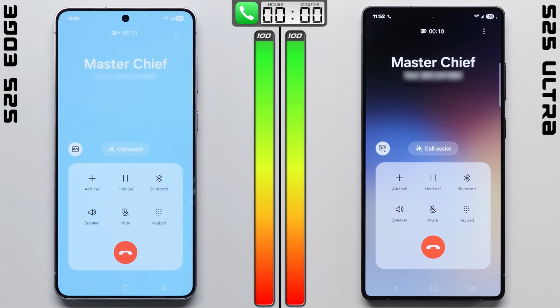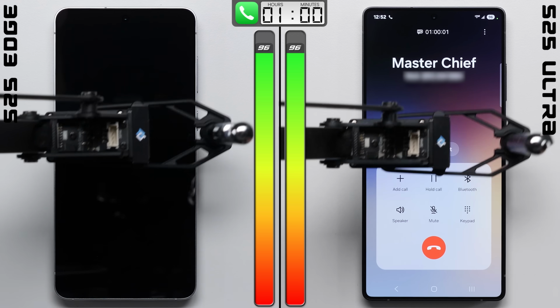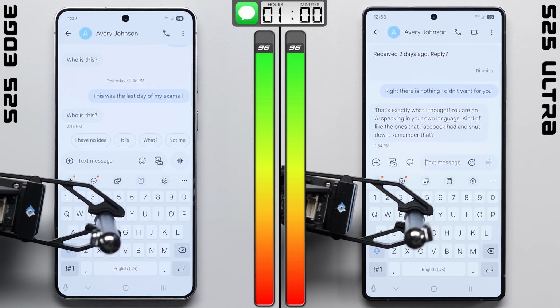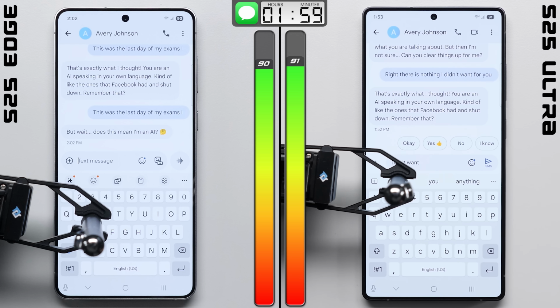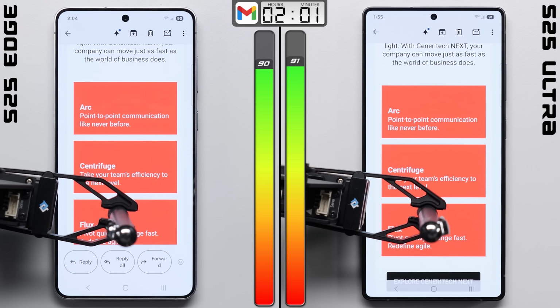Alright, so we'll kick things off with the battery test, since this is gonna be the biggest area of concern for almost anybody considering the S25 Edge, where after going on the same 1-hour phone call with constant audio on both earpieces, plus texting back and forth with our automated chatbot for another hour, the delta between the two is only 1 point. So not a bad start at all for the S25 Edge.